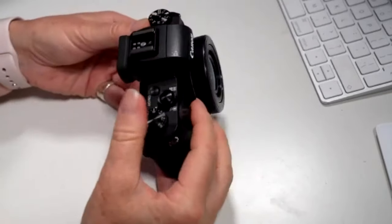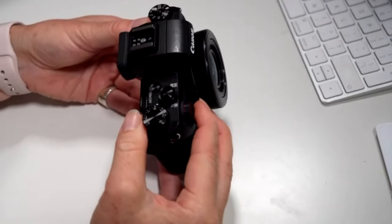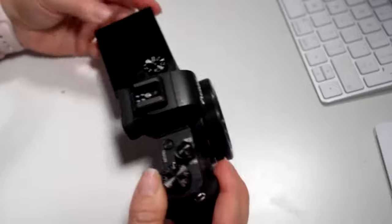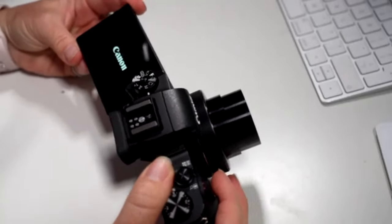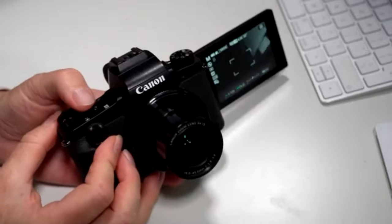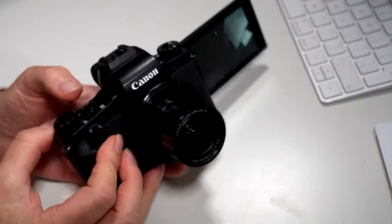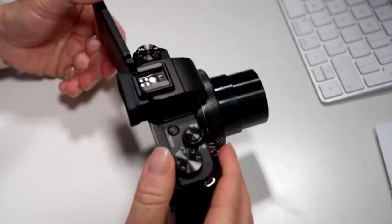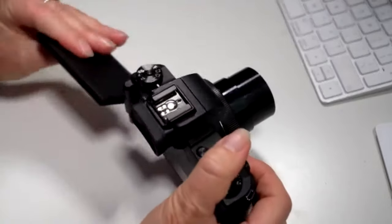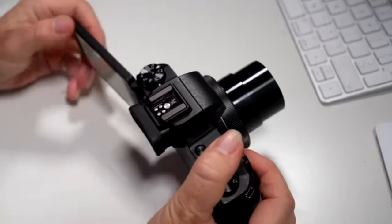so this is the Canon PowerShot G1X Mark III, and it has a vari-angle screen, which is a nice thing. You can flip it forward for shooting selfies. There we go, just shot one, or vlogging and that kind of thing. And you can also angle it for shooting from low level or high level, shooting above your head, that kind of thing.